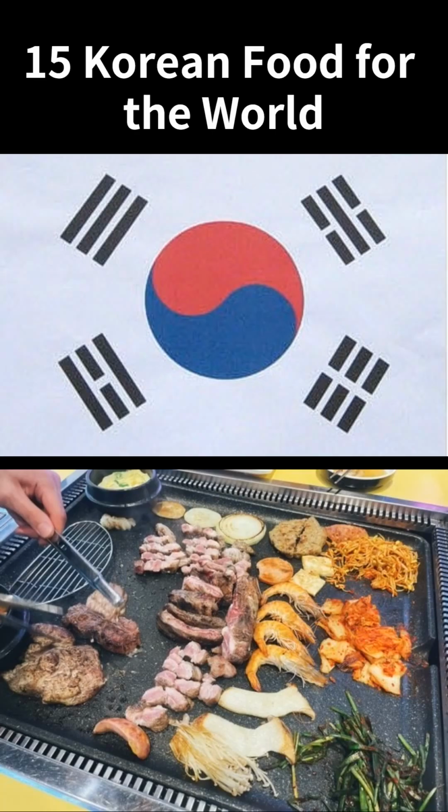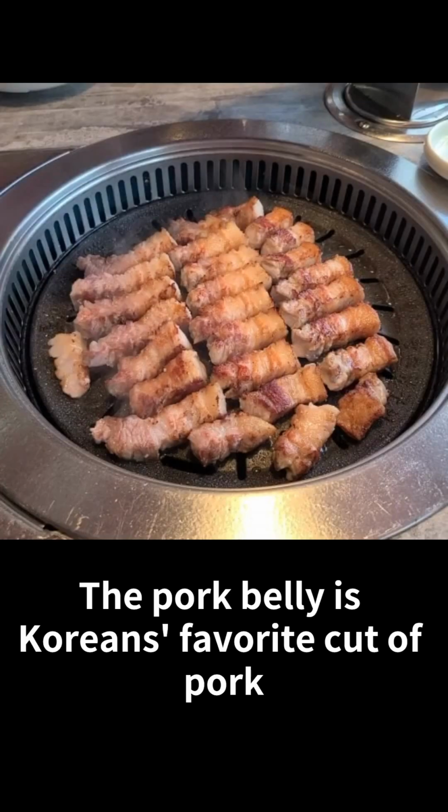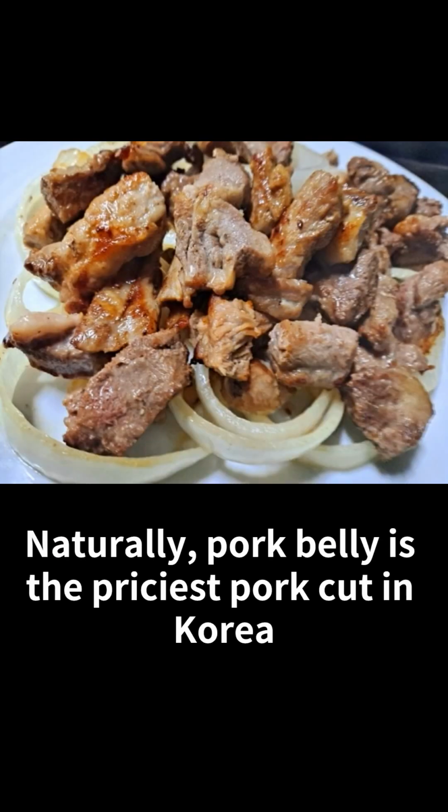15 Korean food for the world. Samgyetang. Samgyetang, meaning three-layered meat, is the Korean name for pork belly. The pork belly is Koreans' favorite cut of pork. Some even say that Koreans consume all the pork belly in the world. Naturally, pork belly is the priciest pork cut in Korea.